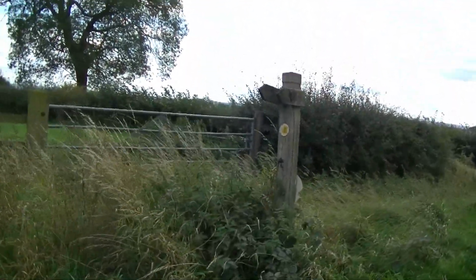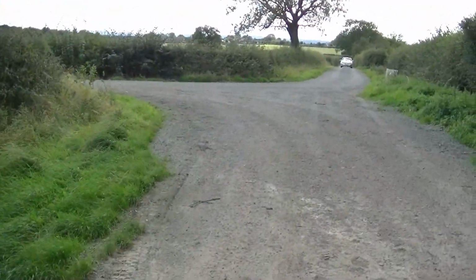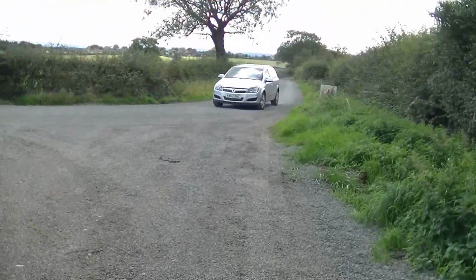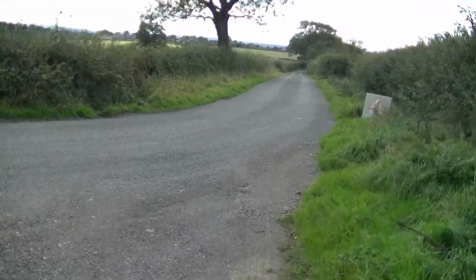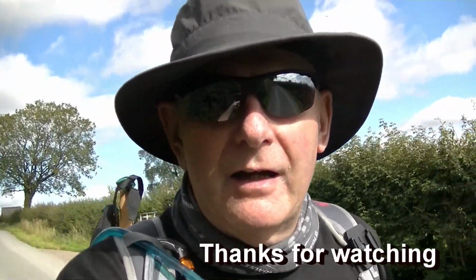Okay, once again we're going to leave the path of the Staffordshire Way as it turns off to the left here, and we're going to carry on straight on and towards Abbots Bromley. So it's walking back now into Abbots Bromley.